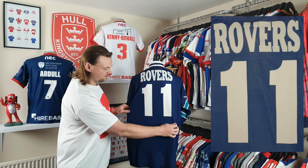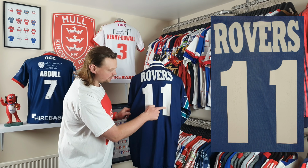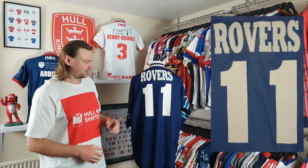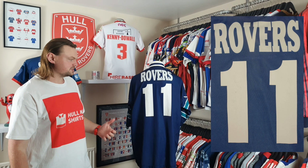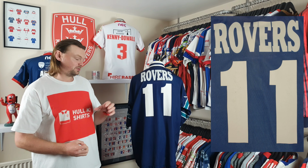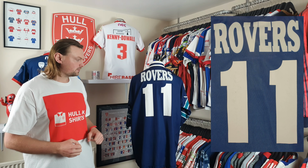As you can see here, we've got number 11. This has been heat applied onto the back of the shirt, so there is some cracking going on here. I will pop some pictures up just to the side, so you can see the damage that has happened to this shirt over time. Obviously, for its age, it's going to carry some wear and tear, especially because it's been worn in a physical game, so there are going to be little bits of damage that have occurred during that.